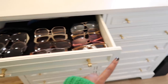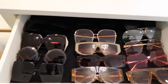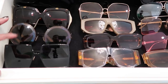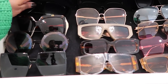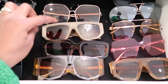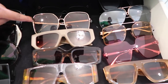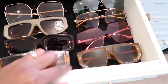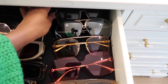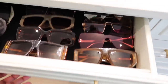The top two shelves on each side have felt in them for accessories, which is really great. So I keep my sunglasses here. Really quickly, these are Dior, Fendi, Gucci, Forever 21, a little high-low, Loewe, Desi, which I highly recommend, the quality is amazing, Free People, Celine, Desi, Dior, Tom Ford, Porsche, and Forever 21. I love sunglasses. Yeah, love these.